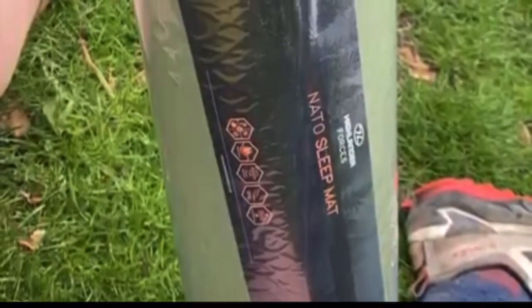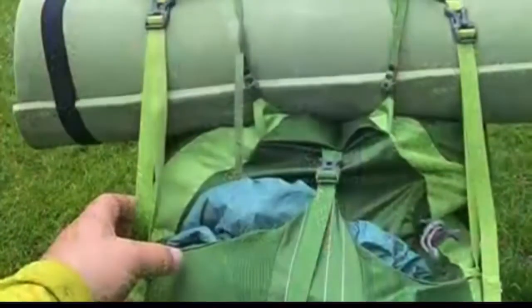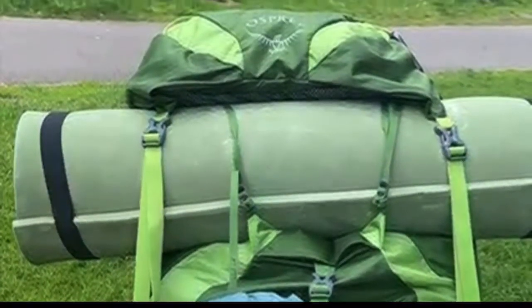So this is a replacement for my Nemo Tensor insulated mat. It was rubbish. May as well not have bought it. I chucked it away after the first use. But it was better than nothing, I suppose.